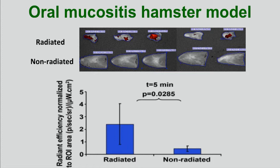We've also shown that this gel selectively attaches to mucositis. This is dose-limiting toxicity for head and neck cancer. And here you can see selective attachment of the gel to the areas where we have ulcers, whereas the healthy tissue, we almost have no adhesion.